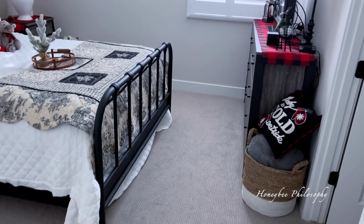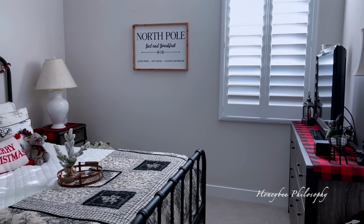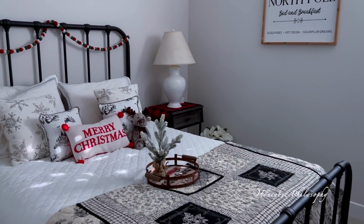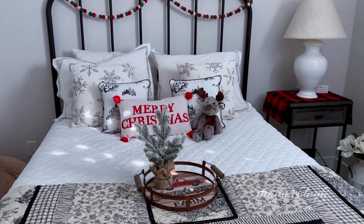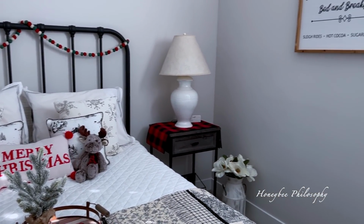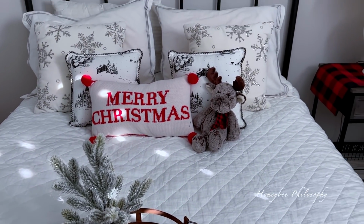And then moving over into the guest room slash where the kids stay when they stay over, I actually have two variations of this room. So first I went with this more neutral backdrop with just touches of red here and there, had more of a cabin theme to it with those pillows and that sign. And I did really love it.